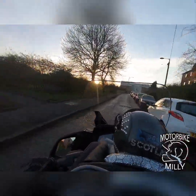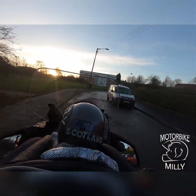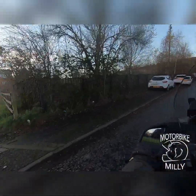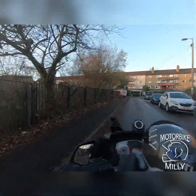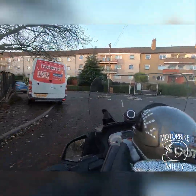So I've got no information on this bit of the area, because I don't know what that is. Is that houses or is that flats? Looks like it might be a more modern close. I think it is. I don't know. If anybody's watching this and they know what bit that is, let me know, please.